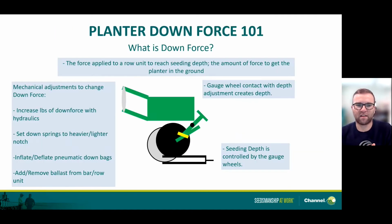Think about downforce. I think a lot of issues were caused by either not having downforce set correctly, not having enough pressure, and in some cases, I think even too much pressure despite it being dry. So, in terms of a downforce 101, my crash course, which by the way, I'm by no means an expert on. This is just what I've picked up in my years of planting myself and helping customers. Downforce is really the force applied to the unit to reach that seeding depth. So you could call it the amount of force that we need to get the planter into the ground.